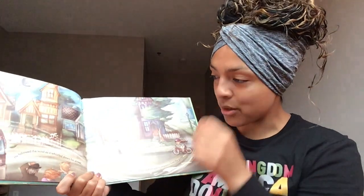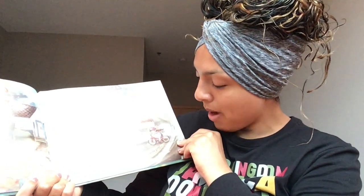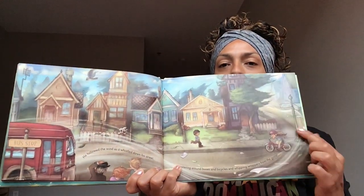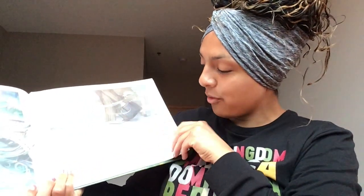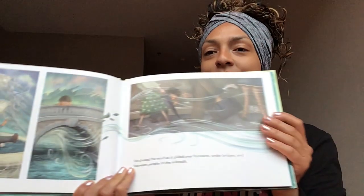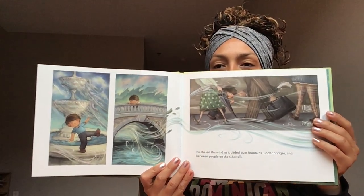He followed the wind as it whistled down his street, bustling around the buses and cars, bicycles, and whipping wrappers from the gutter. Ooh. You guys see the wind? Wow. Turn that page. He chased the wind as it glided over fountains, under bridges, and between people on the sidewalk. Turn that page.